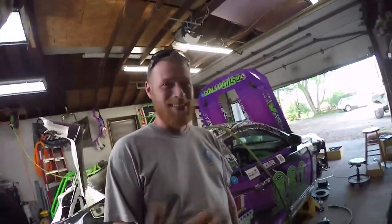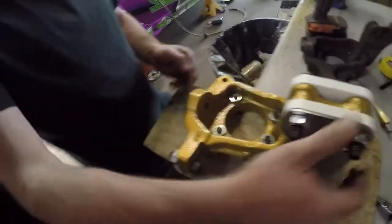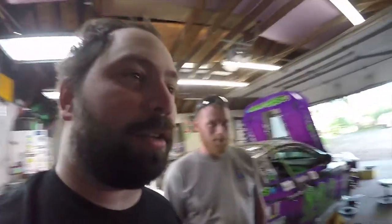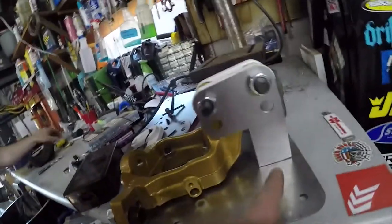What's going on? You're our welding master today. We are currently fitting metal to wood in the hood. Alex is just making holes more holy. They're not as holy as we need them to be. They're going to be more holy. And then Mr. Chris is going to weld up our knuckle jig.